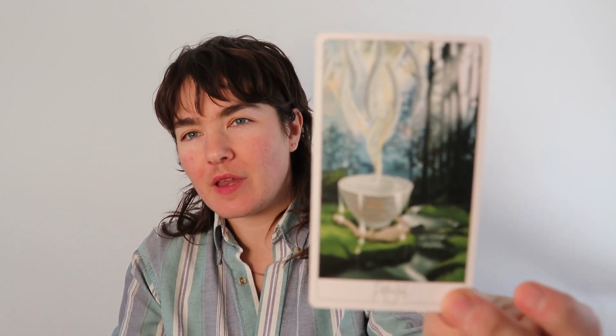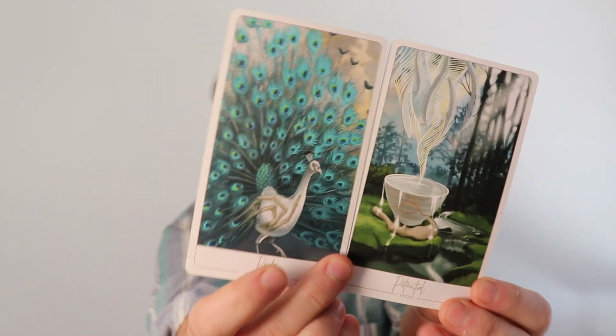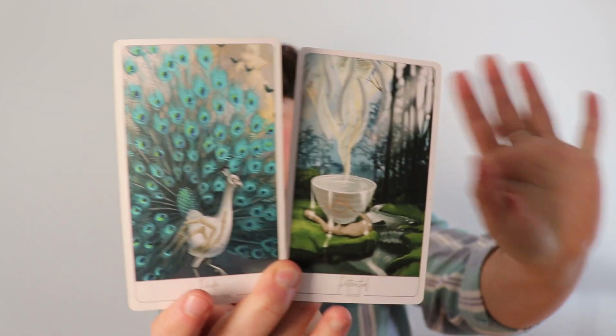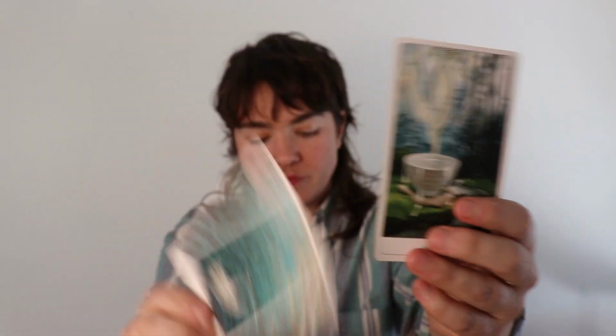Oh, this makes me think of when the snow melts in the spring and the streams and the brooks are at their peak. They are overflowing with water. That's what this is. There is this moment of peak experience showing up this spring.